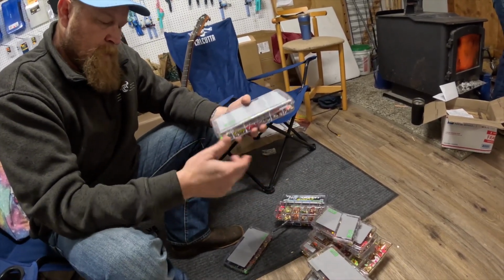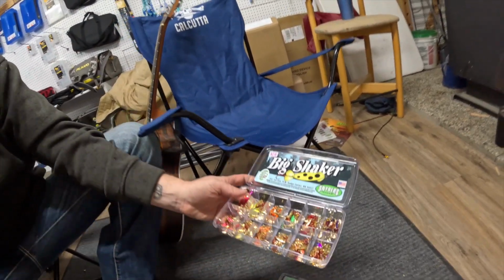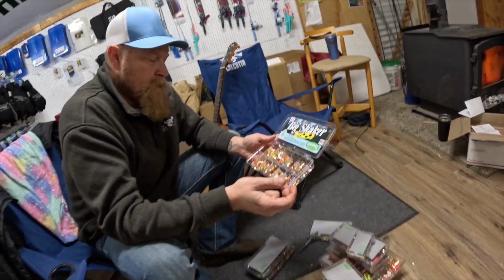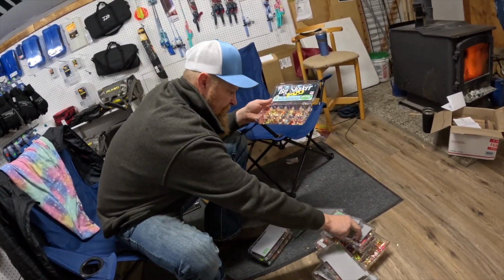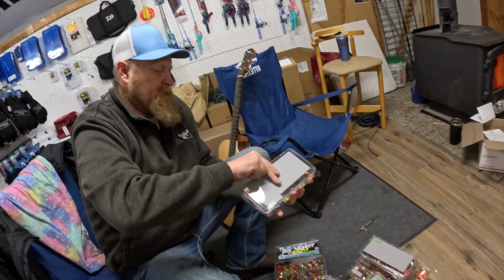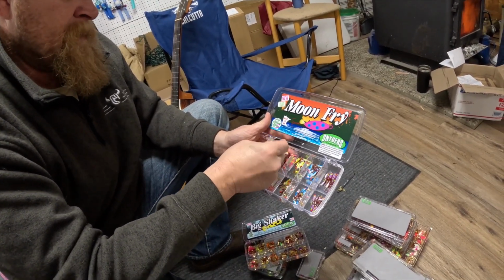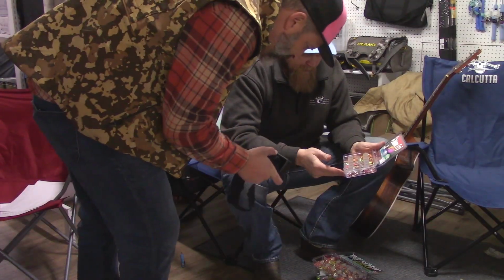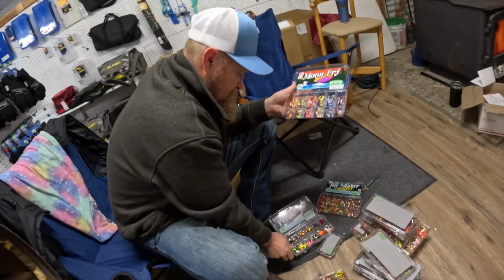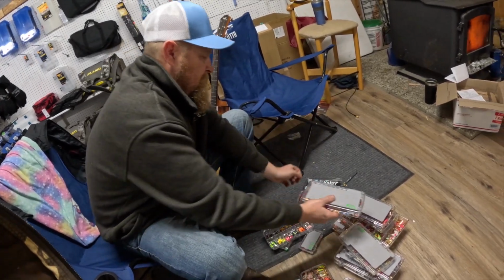These have been popular. So what weight is that first size you showed me? That's a size 12. They'll go down to 14, clear up to 8. So we've got a wide variety of sizes, colors, different patterns. Then if you're wanting more of a heavy, quick sinking jig, they offer these, their Moon Fry, a lot heavier weighted lure that goes down a lot quicker. Do they have a single hook on them? The only ones with the single are the actual spoons, the Perch Club. Everything else is treble.